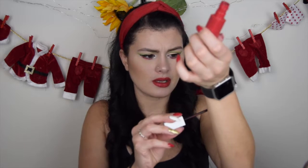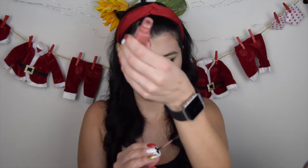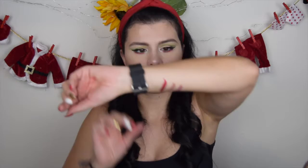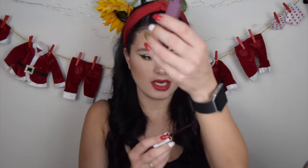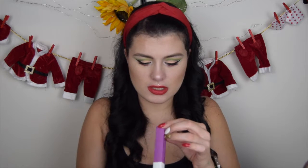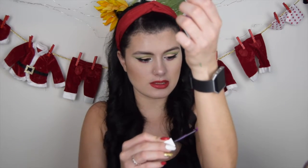So this is Pioneer, this one, then Seductress, this one, then we have Lover, that's a mauve pink, I really love it. Escapist, I love dark colors, I really love them. Yeah, you can see just a little bit here as well that they're a little bit patchy. And the last one, that is Creator. I received so many compliments with this one. This one is really amazing.